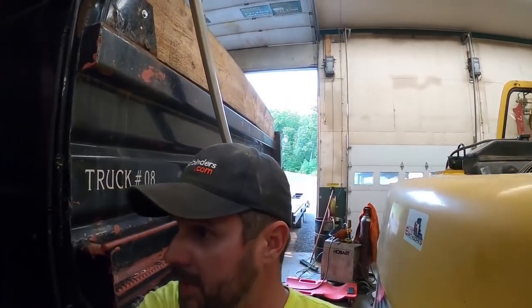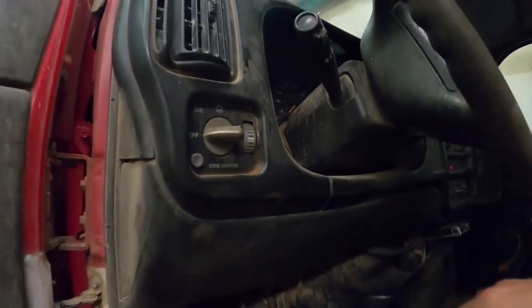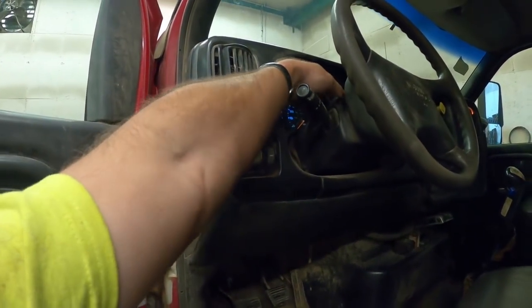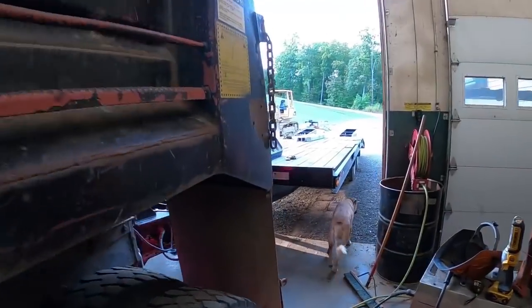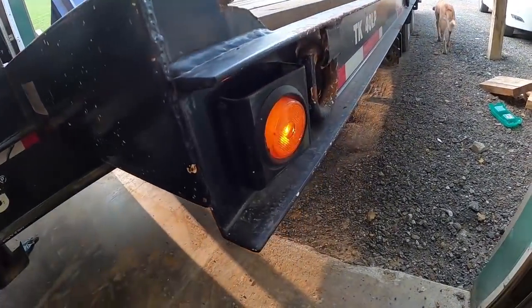All right, so I got that roughed in the way it's supposed to be wired. I didn't get all fancy and put dielectric grease in it and finish it up yet, because let's turn everything on and see if it works. It's not looking good, folks. It is not looking good. Looks like the turn signal is definitely hooked up to the ground.